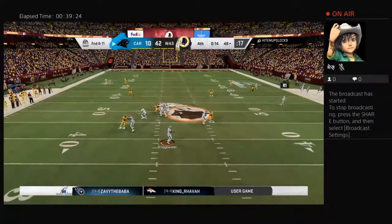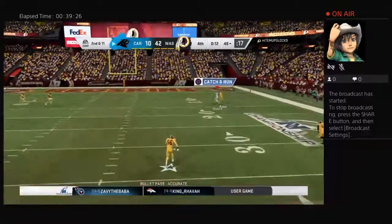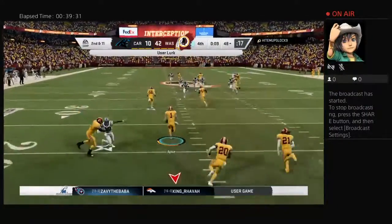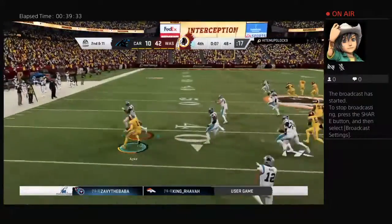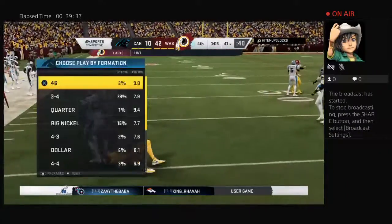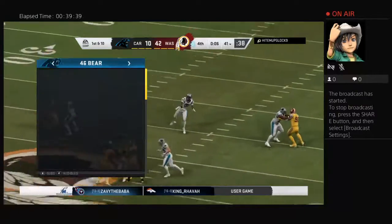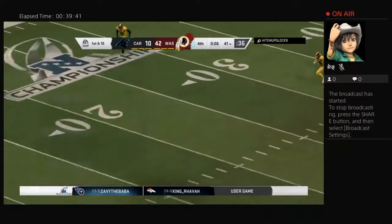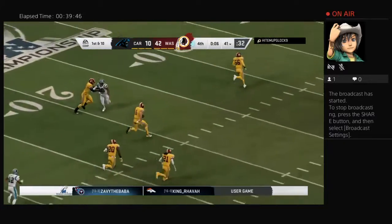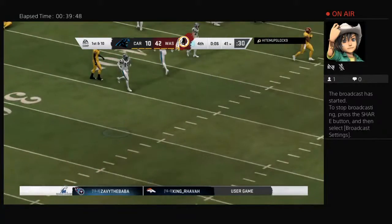To throw is Bridgewater. Now a desperation throw deep downfield. Trying to fit it into Moore, but it's intercepted. Picked off by Troy Apke. And he will take this all the way up past the 40-yard line. The Redskins take over 1st and 10 at their own 41-yard line.